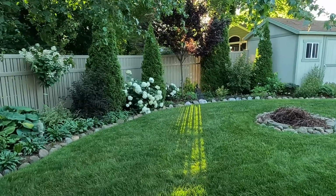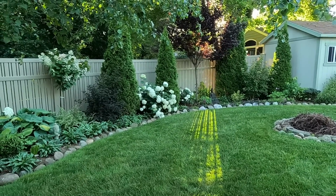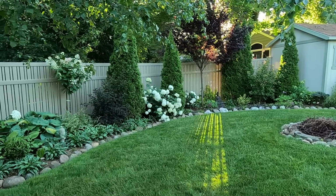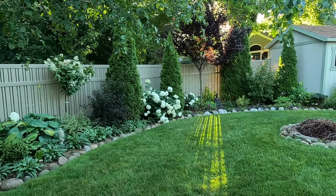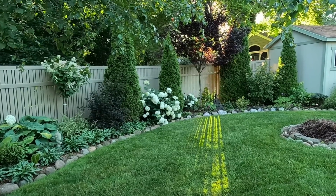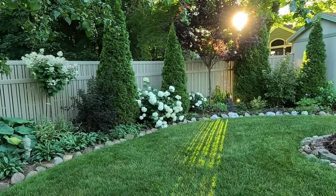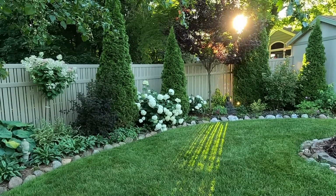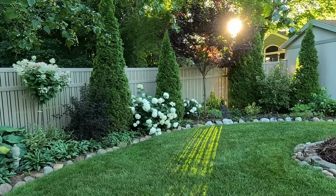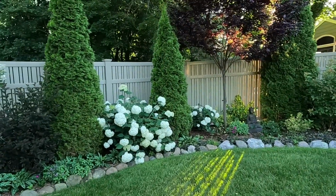Can you see how the light is coming through right now, the fence? That is one of the things that I absolutely love about this new fence, is just the shadow play that it provides and the light play that it provides. It's almost stained glass-esque, and it's just gorgeous. I mean, it doesn't get a whole lot better than that, does it? With those gorgeous smooth hydrangeas and the Buddha, and the sunshine. That's just so lovely.